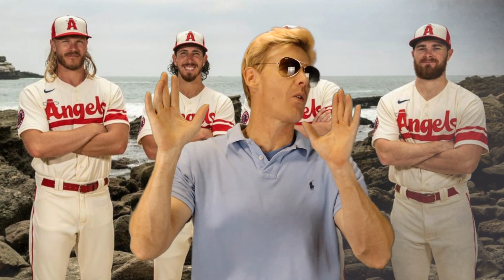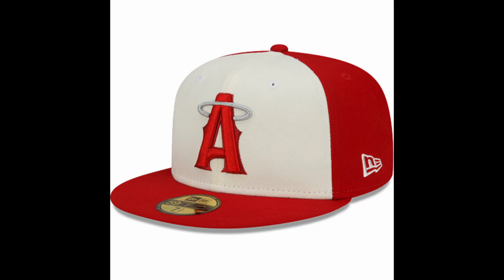They didn't go the nickname route. Thank God for that. God only knows what nickname they would have chosen too. I don't even want to think about that. But the hat I have a problem with. I love the colors. I love the white panel. I love the red on the back. But that A logo needs to be put on a diet. That is a very fat A.